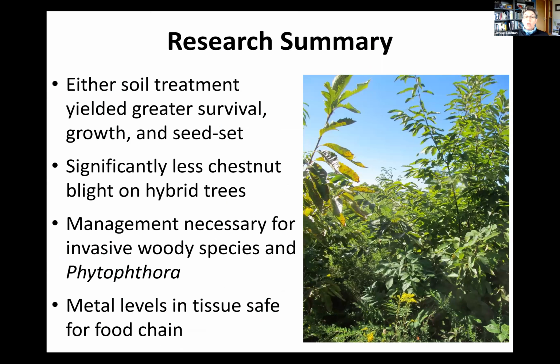So, okay, a research summary here. Either soil treatment yielded greater survival, growth, and seed set. I am concerned that because our plow disc, which was only 30 centimeters of loosening up that soil, might not be deep enough. It might be indicative of the fact that our ripping event might not be deep enough to really ensure long-term survival. Again, these are now 12-year-olds. In this study, we're going to go back in a couple years and take another look. We do have reason to be concerned of Phytophthora.